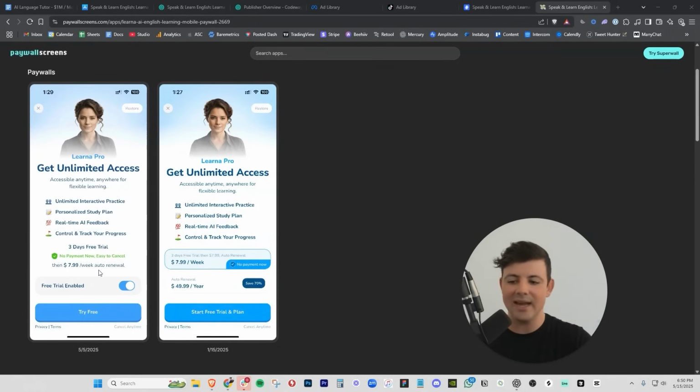And you'll notice that they're charging $7.99 per week, or they have an option of $49.99 per year, but the free trial is only enabled with the $7.99 per week. For the annual renewal, the yearly plan, there's no free trial. Interesting strategy from Learna, because typically apps will offer the free trial on the yearly plan because they want more of that cash up front.